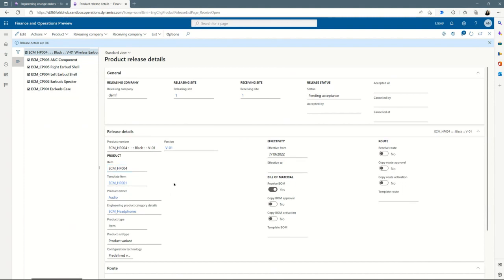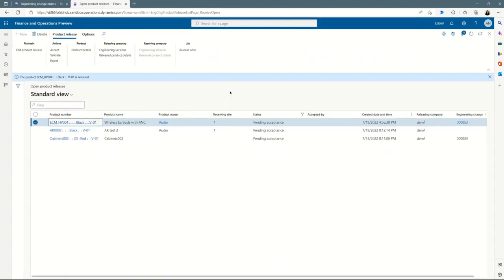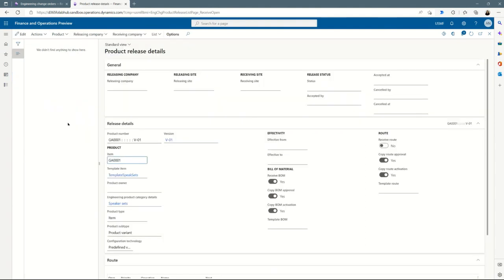Once we are happy with everything and we think it looks good to go, then we're going to accept the release, which will create this as a released product in USMF. We also have the option to reject the release if for whatever reason it doesn't work for us.